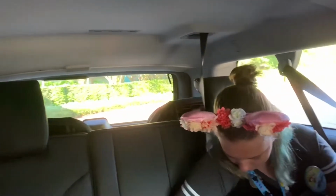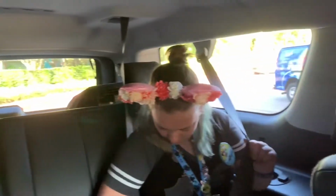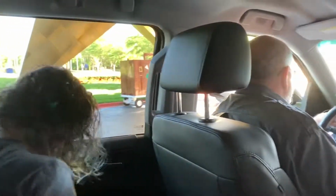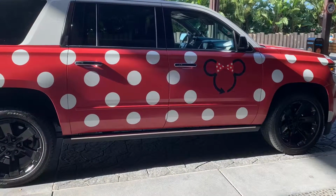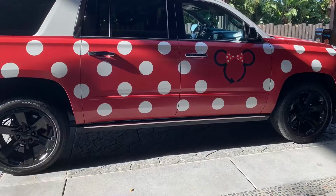But this is a great way to really skip the crowd, skip the bus lines, skip everything, and just go straight to where you want to go in a timely manner. The Disney minivan service is actually through Lyft. So if you have the Lyft app, you can go on there and sign up for a Disney minivan to come and pick you up. And that is MINNIE, by the way, not a minivan, but a Minnie van.